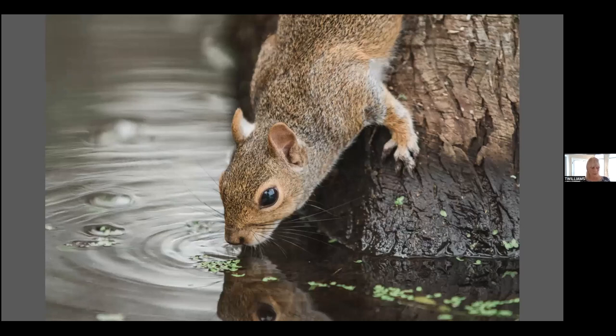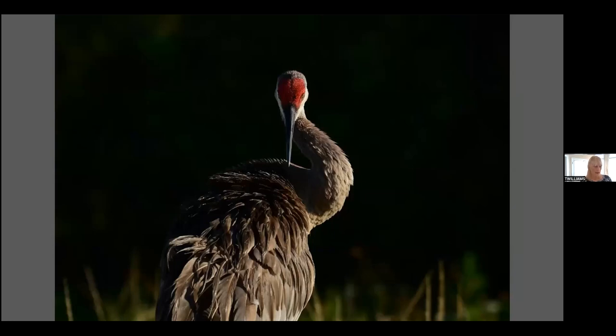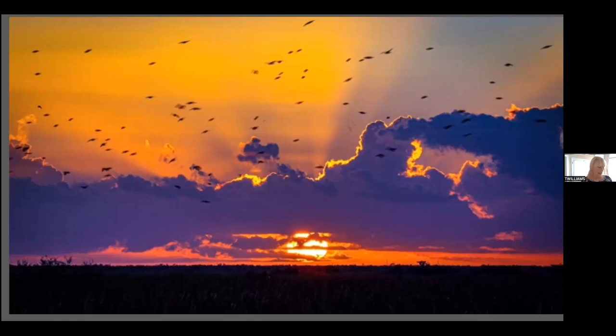Taking a drink, Eastern Gray Squirrel, Gemini Springs. On the hunt, Peregrine Falcon, with talons custom designed for hunting and swinging a golf club, Lake Apopka Wildlife Drive. Sunrise Sandhill Crane. Plover at sunset, semipalmated plover, Fort DeSoto. The last sunset of 2022, Loxahatchee National Wildlife Refuge.